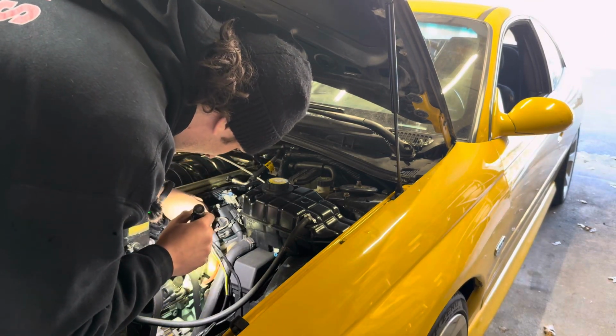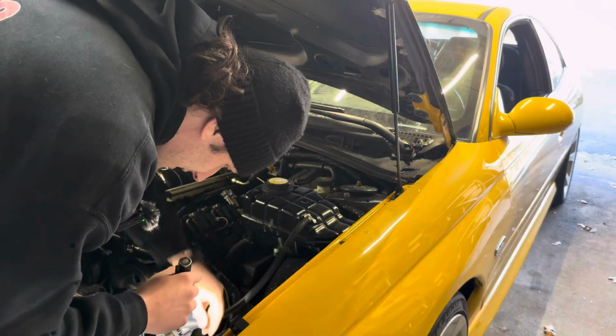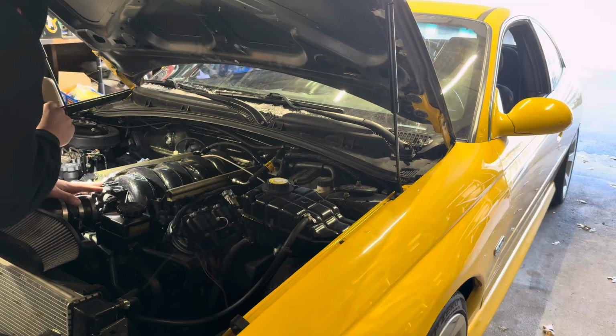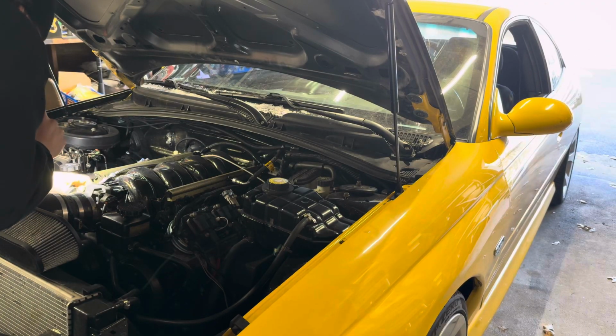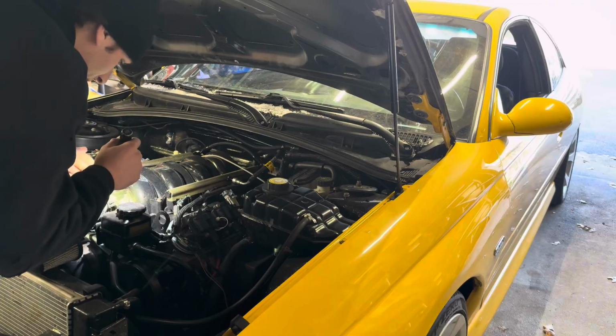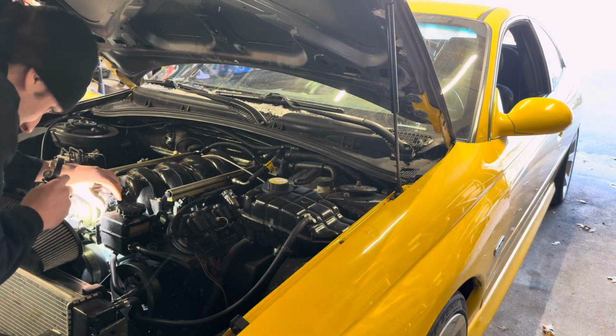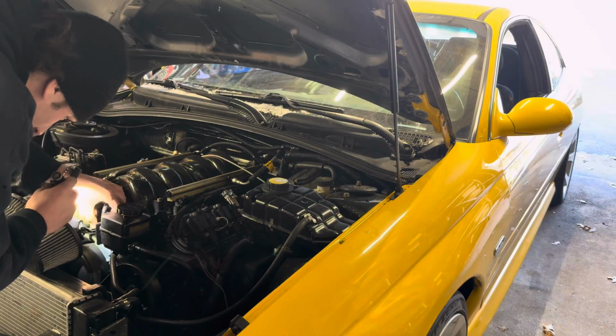Now, since it was throttle related, I'm going to take a bet and assume it's something to do with the throttle body, whether there's some sort of vacuum leak opening up, or there's a cracked hose, or like I said, a damaged wire or damaged connector on one of these sensors.